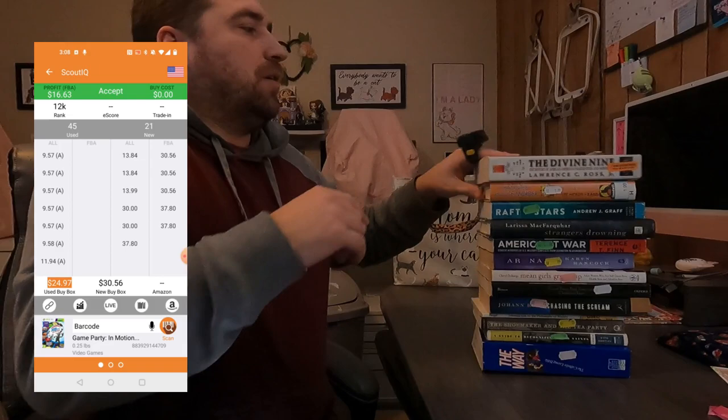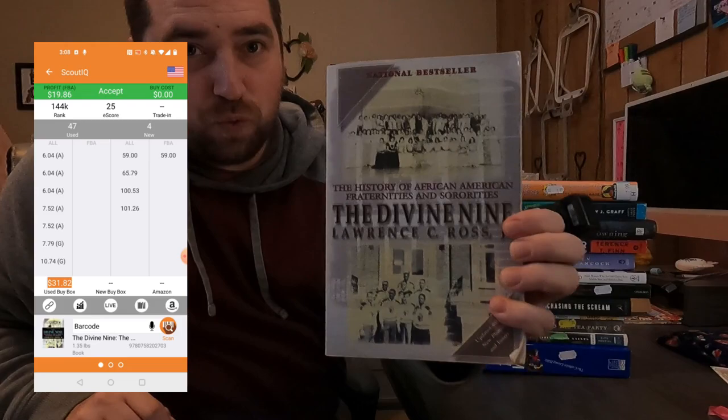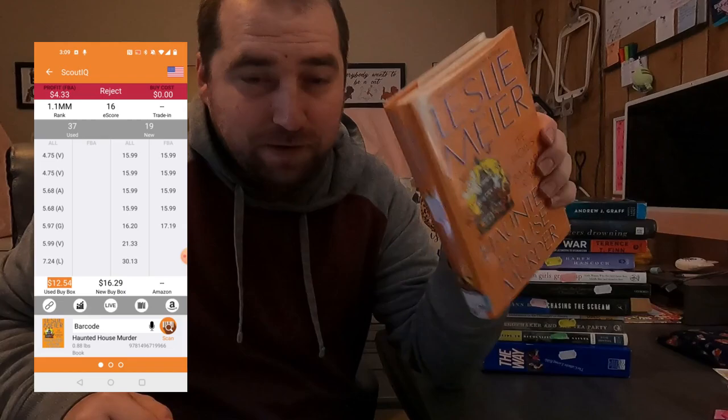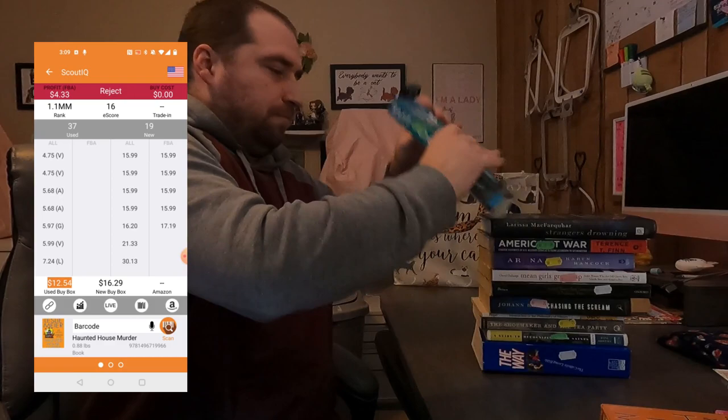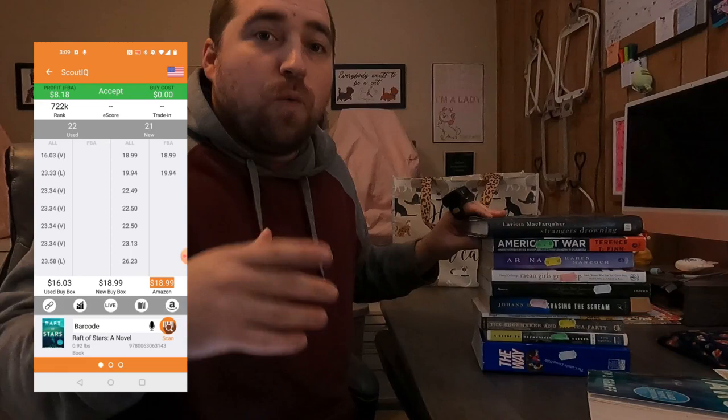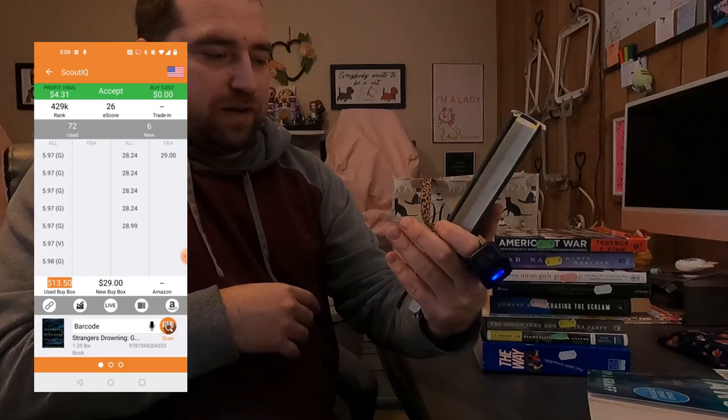We have The Divine Nine, $20. Haunted House Murder, $4. You see it's red, so somebody came in and undercut the listing. Not worried about it. We'll put it in for what we were originally going to get. Raft of Stars, large print, $8. Always scan the large print stuff. Some of that stuff's worth a lot more than the normal versions. Strangers Drowning, $4.